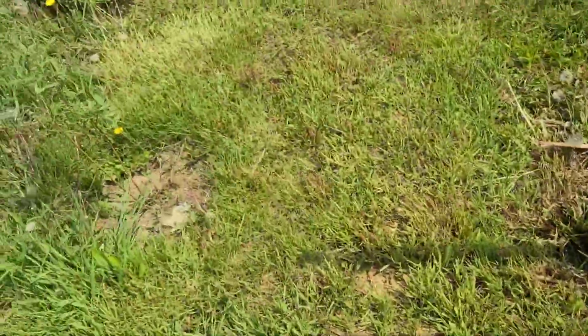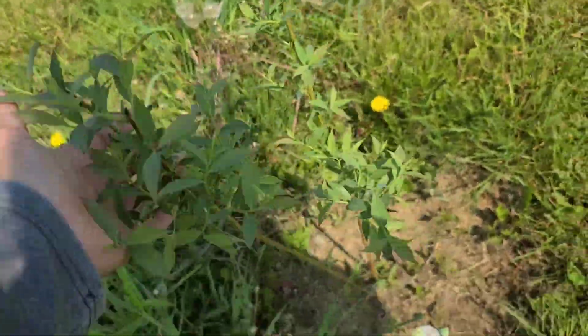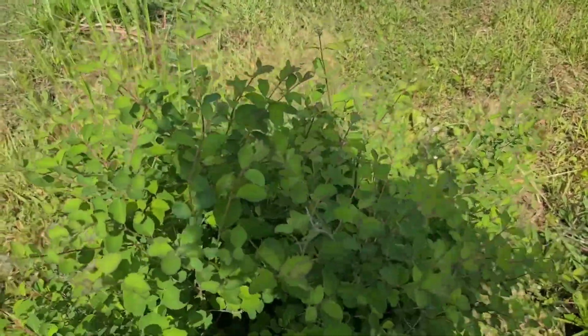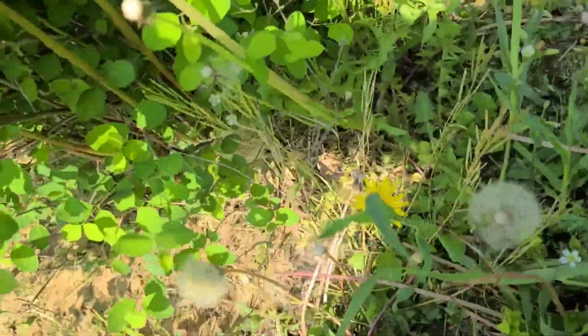But I'm thinking this might not be a good one. Well, it looks like it's flushing this year pretty well. So I'm going to tear this area. This, yeah, the blueberry, but that flyway pooping.